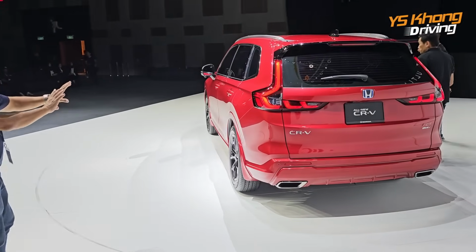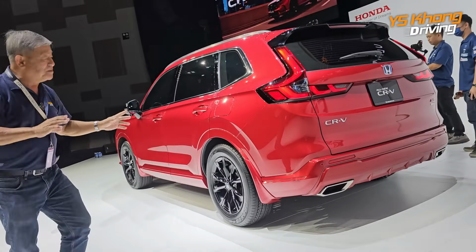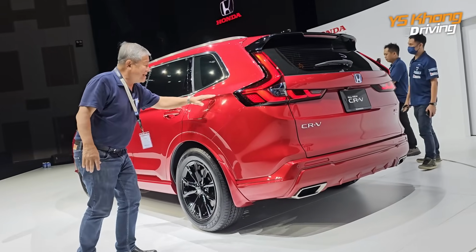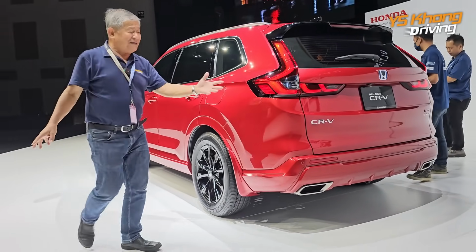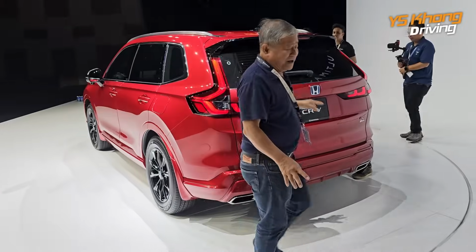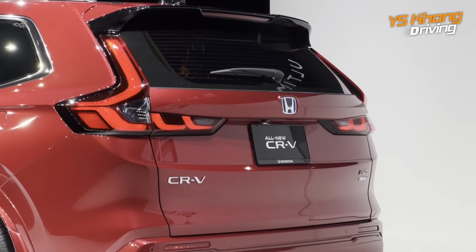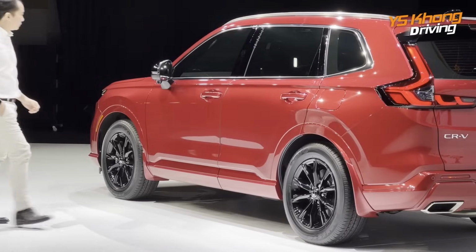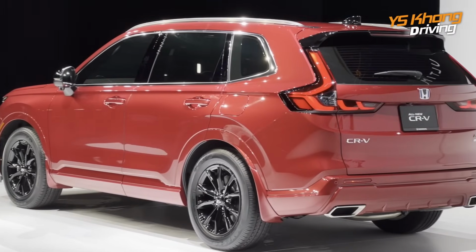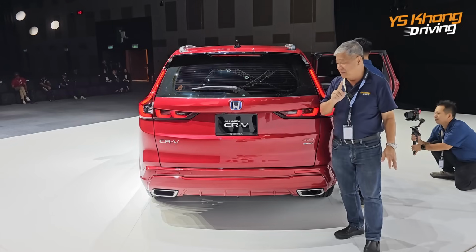Okay, so let's look along the sides. It's very nice and clean. No funny shapes to make it look funky. Just straight and clean. No nonsense looks. And at the back, you see, of course, the Honda characteristic rear end with these lights to accentuate the tail, and it now looks not so bulky. It doesn't look bulky, but it's actually a bigger vehicle.